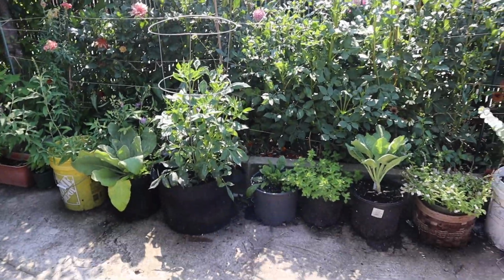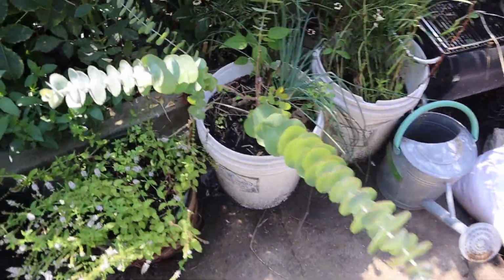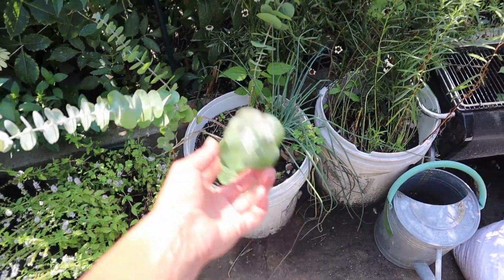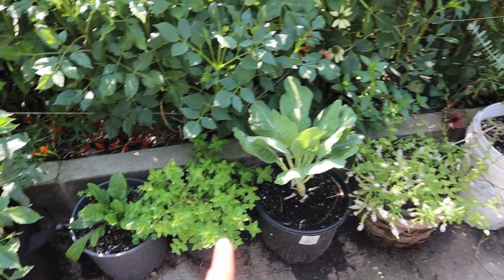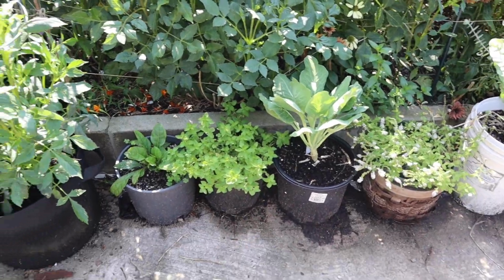Here I have a few plants here in the pots, nothing really interesting. Here's the eucalyptus that I showed you guys. This is the same as the other one. It was overwintered too, but in this pot, and obviously the one in the ground there is doing a lot nicer. I have a few random things in here, some oregano. Those plants I don't really know what they are. My friend gifted them to me, and I didn't label them, so I'm waiting for them to flower.